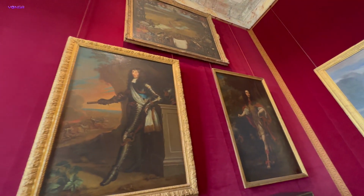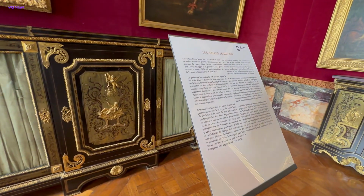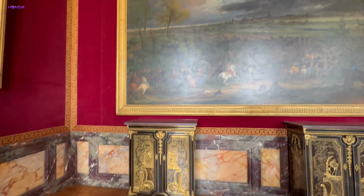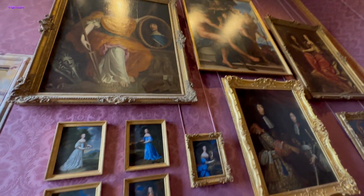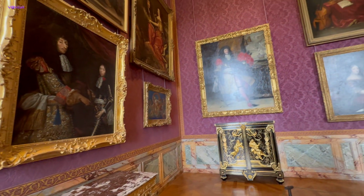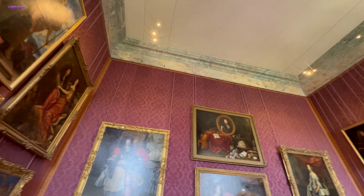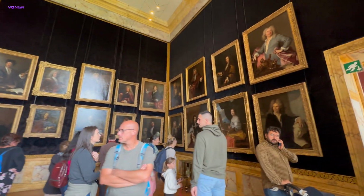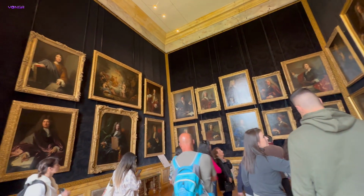The palace has over 6,000 paintings, 1,500 drawings, 2,100 sculptures, 2,150 windows, 5,000 pieces of furniture, 1,250 chimneys, 67 staircases, 200,000 trees, 1,400 fountains and waterfalls, and 300 statues, vases and busts decorate the park. The Palace of Versailles employs over 600 people.